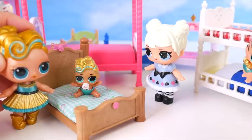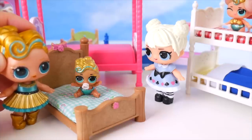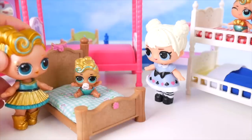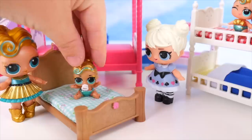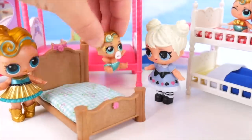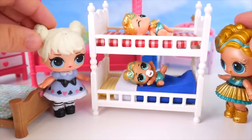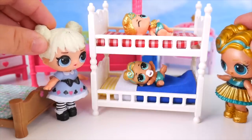What's this? Whoa. Hey guys, look at me. I'm all the way up high on this bed. Little Lux boy, get down from there. Oh, neat. Bunk beds, yeah. Oh no, I thought we had one picked out. Well, this is good for two and it will save space.